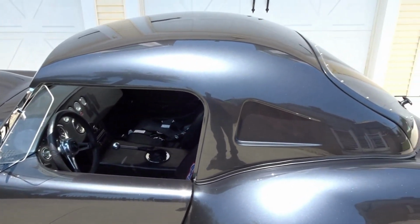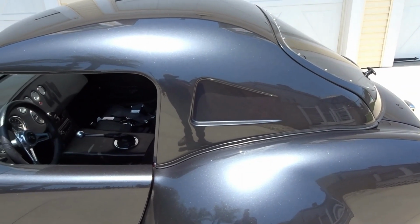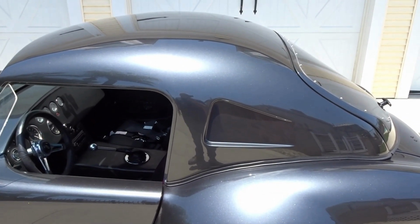And then of course the top that we got from Mr. Bruce that we spent all that time fitting to the car, and Jeff Miller did just an awesome job of painting.